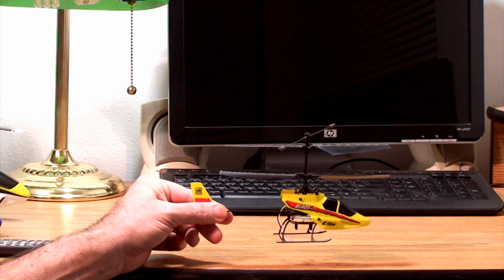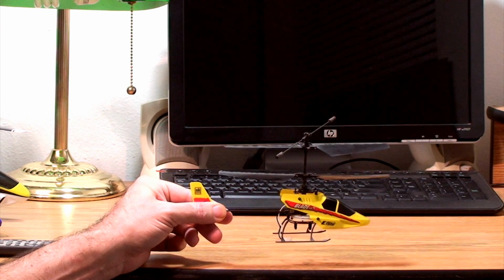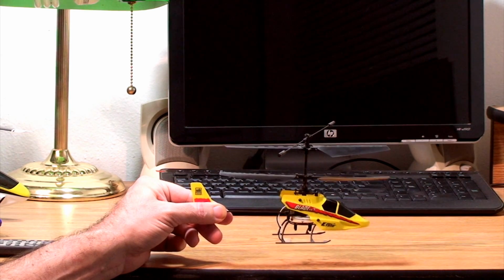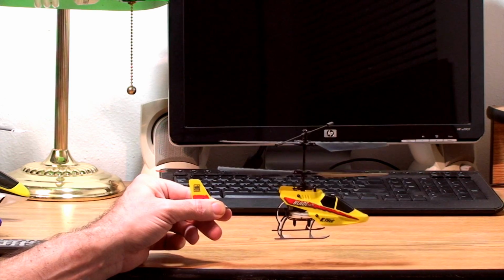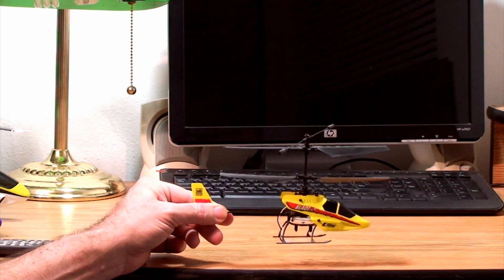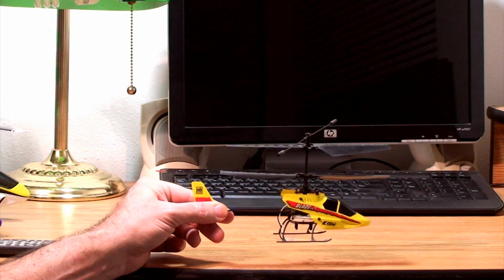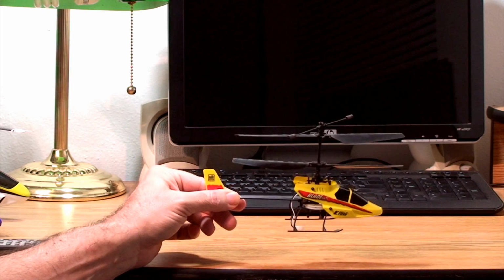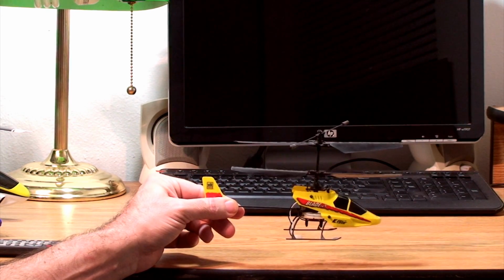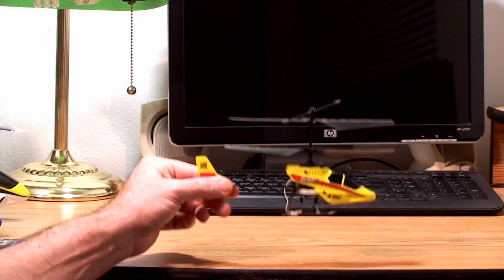Somebody getting this on Christmas, I would say within a few hours, you can be doing pretty well with this little helicopter. It's very easy to learn to fly, and the main reason for that is because it's so stable. If you want, look up another video on YouTube, just type in Blade MCX, and you'll see how stable this little guy is.